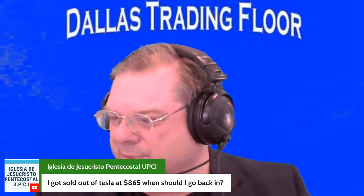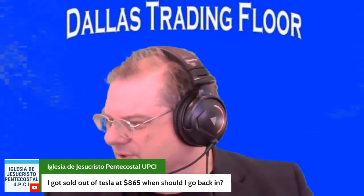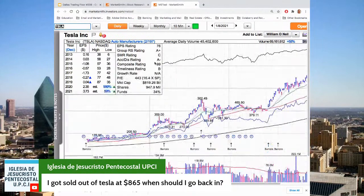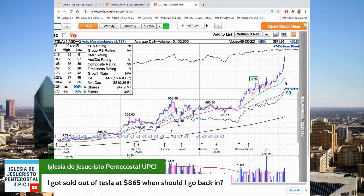So let me pull that up here, and there we go, Tesla. I'm going to show you the chart. This is going to be the weekly chart first. Of course, we always try to look at the weekly first. Really, it's just taken off from about here. It's just kind of moved almost stratospheric. So let's look at the daily. Let's kind of see when this came in. Yeah, it's just been moving up.